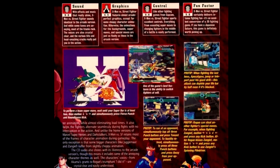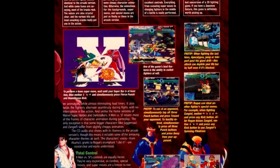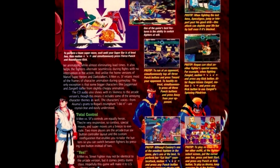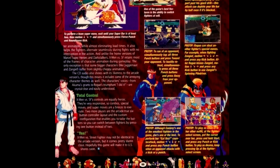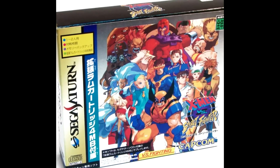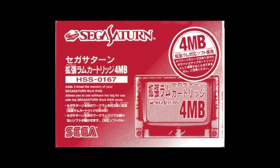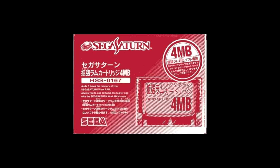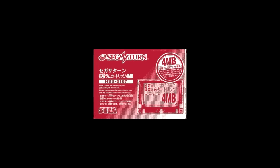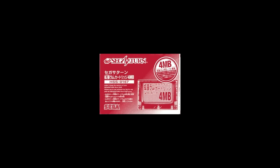With X-Men vs. Street Fighter getting a ton of attention in gaming magazines at the time, it was clear to Capcom that it would sell well in both North American and PAL regions, so they announced intentions to localize the game in those areas. Of course, that was before Sega completely pulled the rug out from underneath the platform in 1998. Once it was clear that Sega had no intentions of releasing the extended RAM cartridge outside of Japan and Capcom would have to do it alone, their interest in doing it vanished.